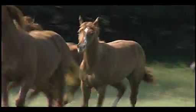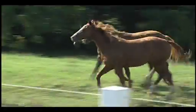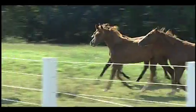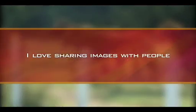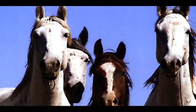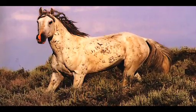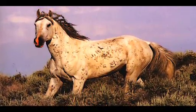You know, when I think about horses, I think about when I was a little girl, and I was so captivated by the horses' movement and their beauty and their joy in life. I love sharing images with people and having them get excited and inspired about the subjects, about the wild horses or about the horses, and getting to see that beautiful essence of the horse that really is what it's all about for me.